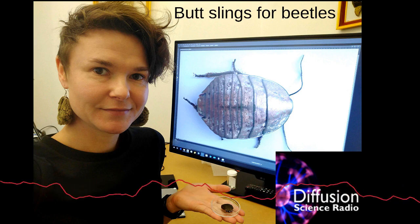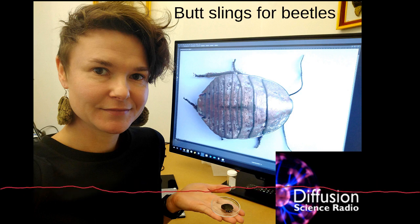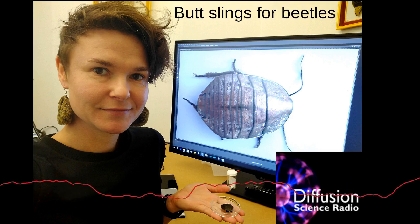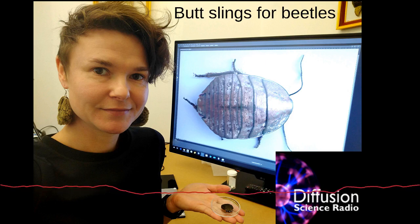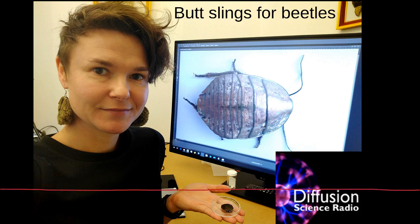When you see those really beautifully presented insect specimens, there's so much work that goes into that, making sure that they're all at right angles or in the pose of walking or whatever the presenter wanted. And so to hoist this clown beetle's butt up into the air, I had to devise a sling for a beetle abdomen to hold it up. And so, some days people ask you, what have you been working on? And sometimes that is the answer, making a butt sling for a beetle.